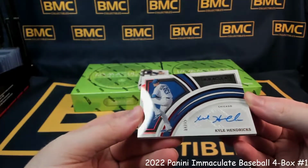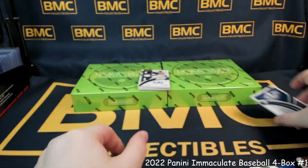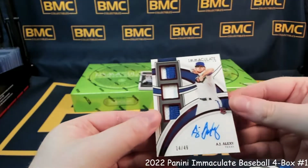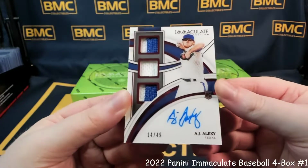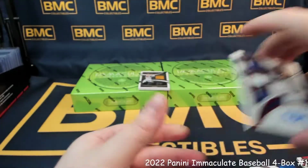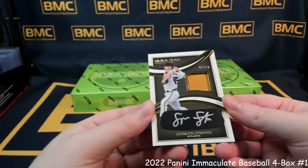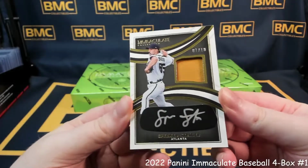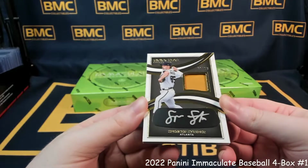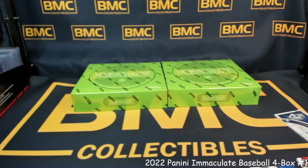Kyle Hendricks, red for Chicago, 4 out of 15. AJ Alexy for the Rangers, triple patch auto, 14 out of 49 on card, just like the Alejo. And for Atlanta, Spencer Strider, 1 out of 10, thick boy. Eye black, Spencer Strider. Nice amount of color coming out in that one.